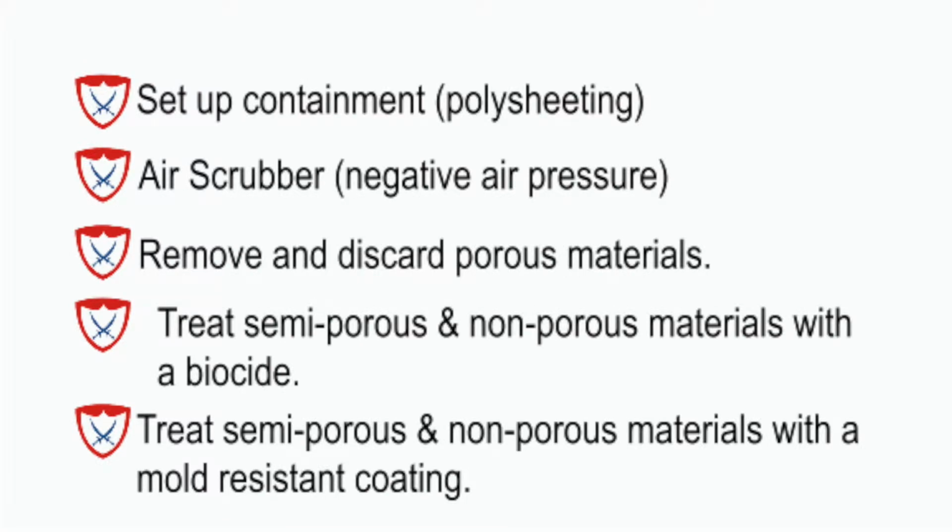The process normally consists of setting up a containment area, in this case sealing off the basement, putting in negative air machines to run all the air through HEPA filtration. We then remove and discard all of the porous materials, so the things we talked about, the drywall, the trim, insulation, paneling. Then we treat all of the semi-porous and non-porous surfaces with a biocide, which is a product that kills mold on contact. We physically scrub them down, and then we treat them with a white acrylic-based mold-resistant coating.